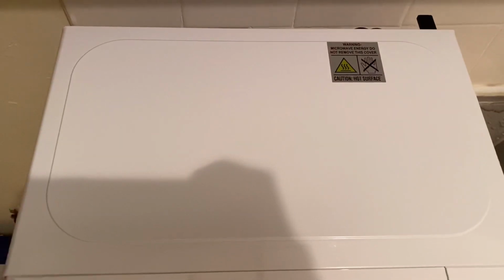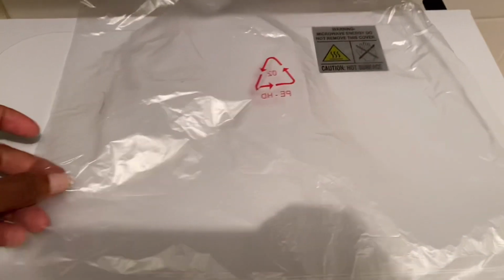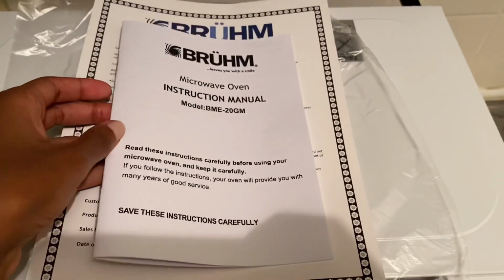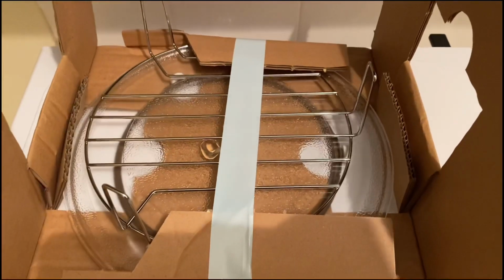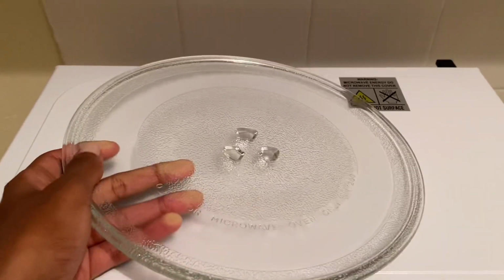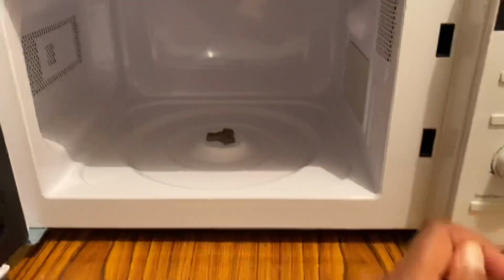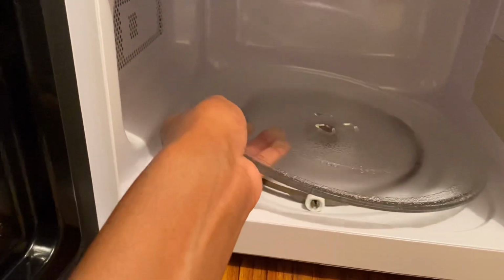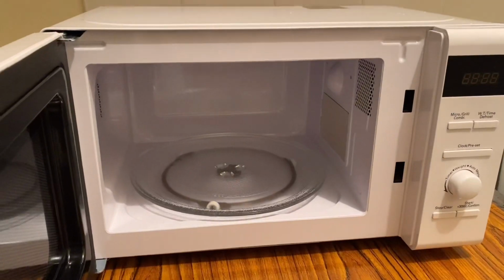Wow. The door. But you have to. Yeah, where was that? Avocado. Like this.